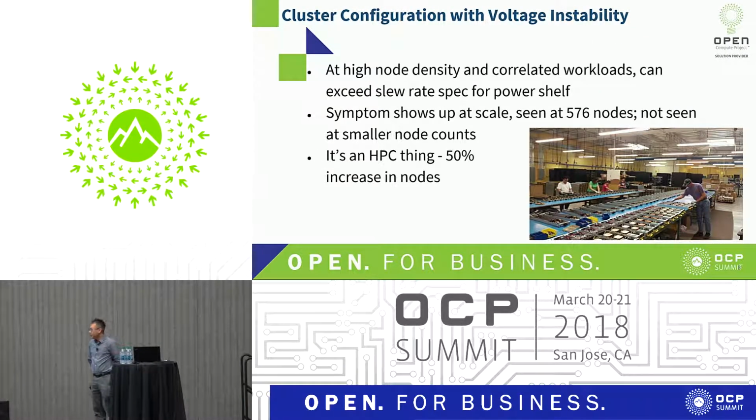All right, so basically at high node density, we found that we were exceeding the slew rate per shelf. And the symptom shows up at scale. We went from 64 up to 576 nodes. We didn't see this at smaller node counts, only when we scaled up. And we figured it was an HPC thing. We increased the nodes by 50%, and you'll see it immediately. Kind of like when you test memory, you do the burn-in, and then you have to do maybe 1,000 nodes in order to find out what it is, but it takes 24 hours to find it. Just maybe those couple of different errors. But normally, if you do maybe only 8 hours of burn-in, you won't see that issue.